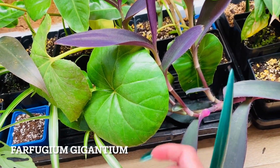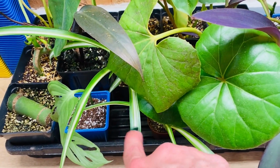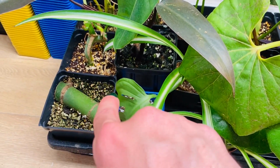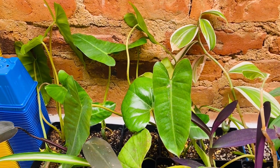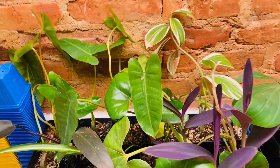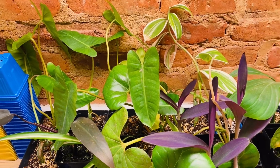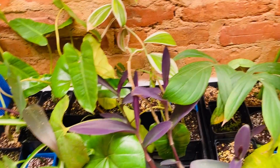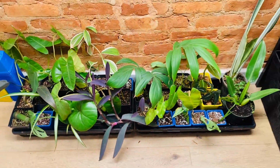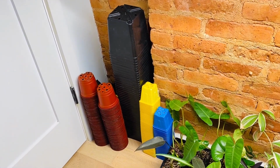Farfugium giganteum, this was a little cutting off the mother, which is doing really good, and I love. Some spider plant propagations, another Monstera adansonii, Decorativa, and some more Burle Marx. I had such a big plant that I just cut them up. They're gonna do good, and they're gonna go to beautiful homes that will appreciate them. I only have a limited amount of space, so I gotta give these babies up and give them homes. So that's it for the bottom row of propagations.